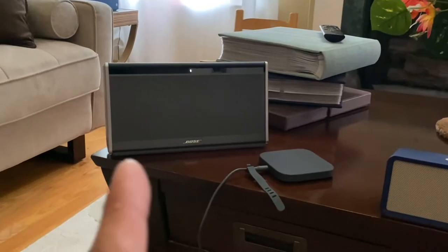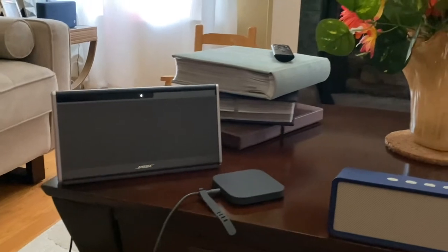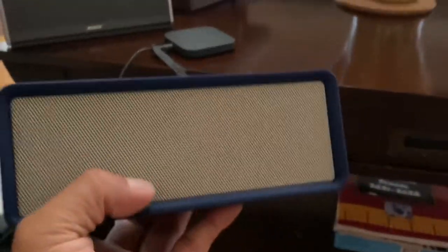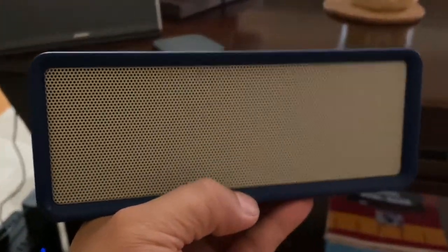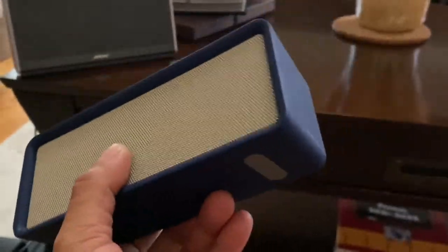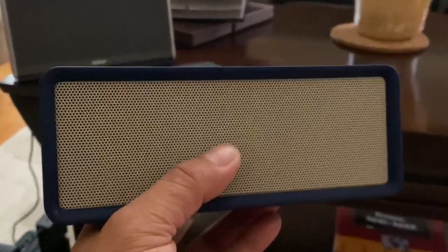And Bose, guys, we all know that it's a good brand, but it's pricey, and you will not regret it. And this one you can just carry. So the Bose company built one like this, and you can just carry it. But it has the good power and the sound quality, guys. It's so amazing. I just ordered one, and it's gonna be here probably in a couple days, and I will film a video of that.